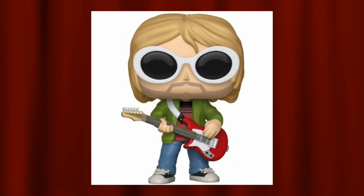Coming in at number 9 is the Kurt Cobain with glasses. This is a pretty unique pop. There's a set of 4 Kurt Cobains, and this one was a Funko Shop exclusive. I'm really loving the outfit. He's wearing the glasses. I believe he has a red guitar in this case.